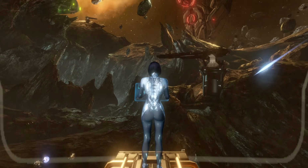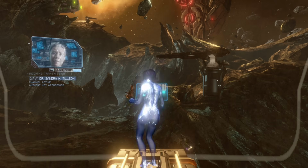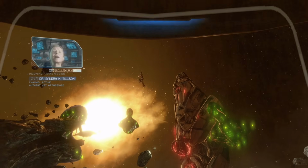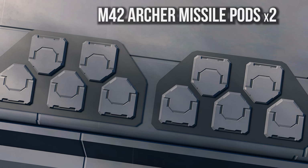ONI's Ivanov station near Installation 03 utilized automated Mark 2551s, and they would provide critical cover fire against the Didact, showing that they were used on both offense and defense. And then we have a pair of M42 Archer missile pods.